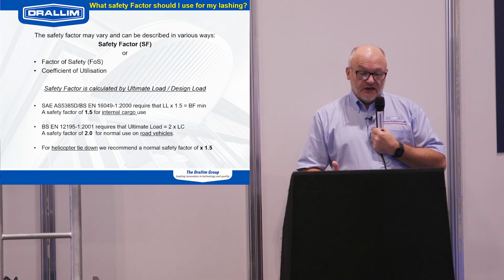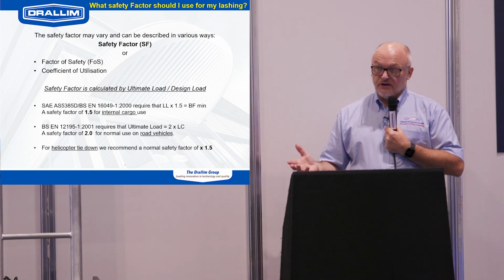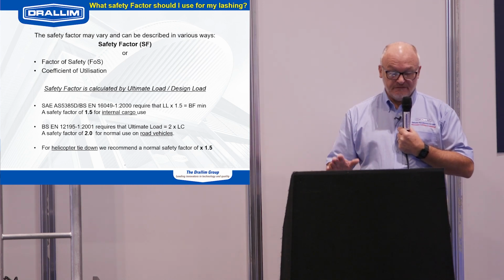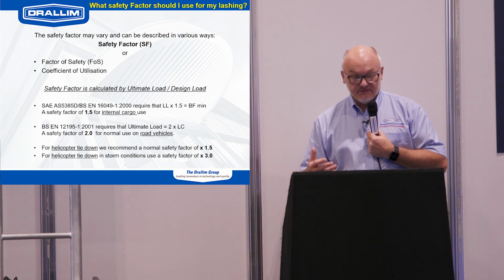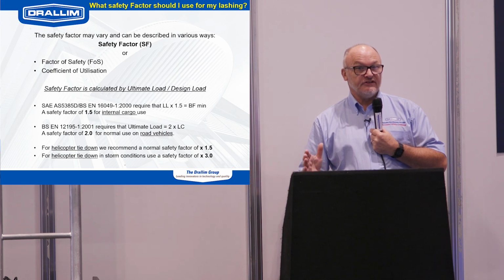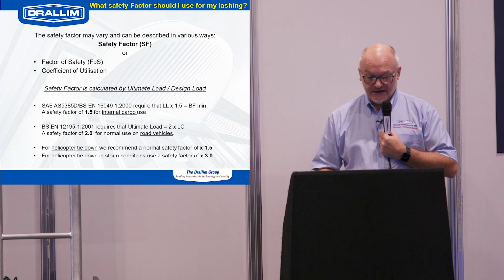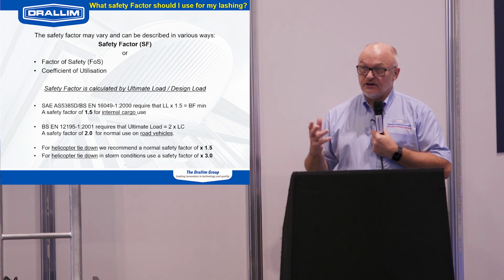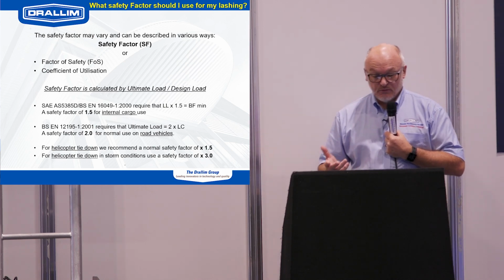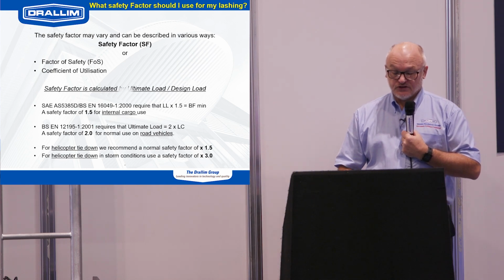For helicopters, we generally recommend 1.5 as the minimum for normal use, just tying down somewhere, perfectly adequate. In storm conditions, we would say a minimum of 3 is generally what is acceptable. So when you're picking a lashing, those are the kind of rules you should use. But I'll go on and explain to you a few examples and show you some of the ways that can be interpreted or misinterpreted in the future.